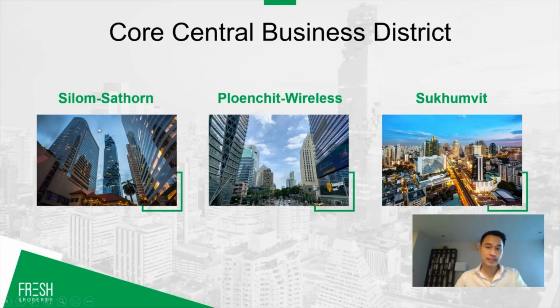First off, we have Silom Sathorn, which is known as the financial hub of Bangkok. The reason for that is a lot of the financial institutions of the country are headquartered in the area. This includes insurance, private equity, investment banking. So it has a cachet to living in the area. It has a very iconic skyline, and actually the tallest tower in Thailand is located in Sathorn.